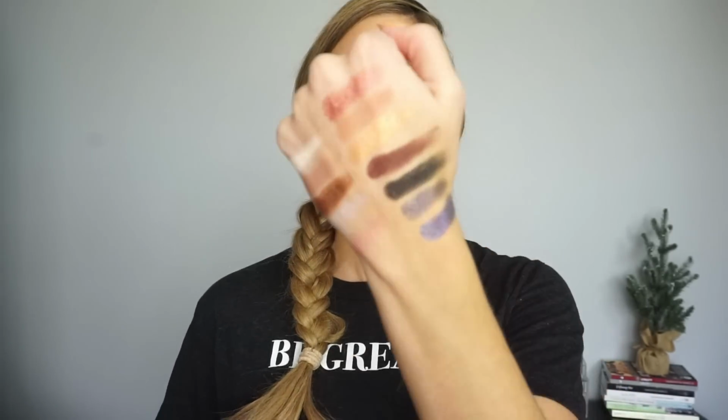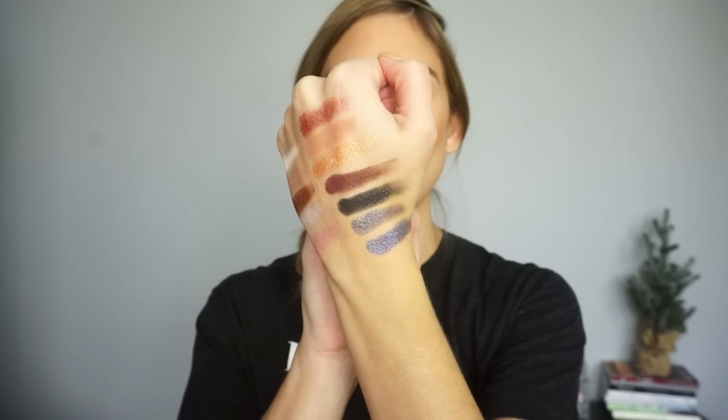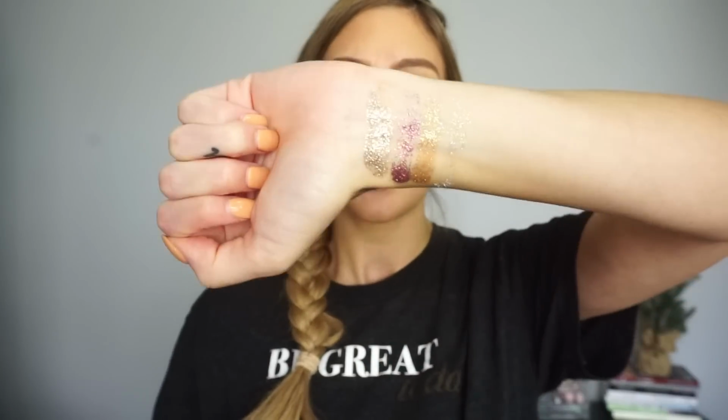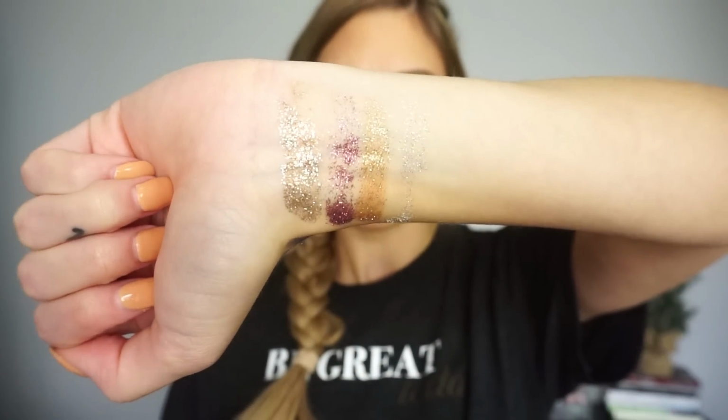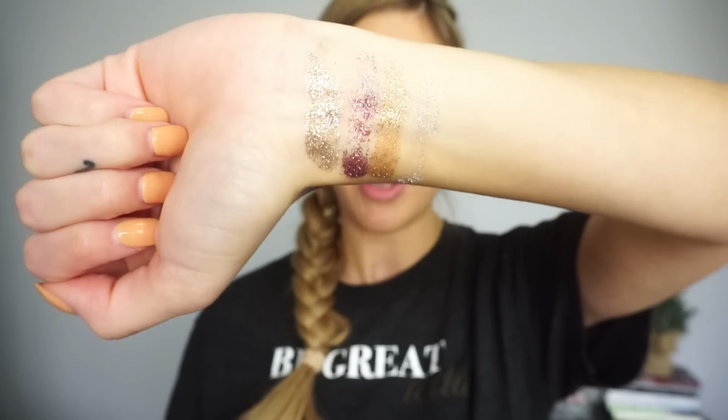Okay, so these are the swatches of the mattes, the shimmers, and the pearl finishes. And then these are the swatches of the glitters. I just swatched the glitters with my bare finger. I don't have any primer down or glitter glue or anything like that, but that's an idea of what the glitters look like. I know a bunch of videos have already gone out about the collection. I haven't watched a lot of them because I wanted to get my thoughts before seeing too many. It helps me go in with a clear mind and see what I think about something. So I'm intrigued.